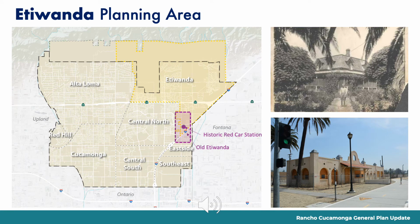Like Cucamonga, Etiwanda began as 3 rail station neighborhoods, one on the Santa Fe Railroad, another on the Southern Pacific Railroad, and the other on the Pacific Electric Railway. The Pacific Electric Red Car Station is the best known and is still in existence on the east side of Etiwanda Avenue on the Pacific Electric Trail.